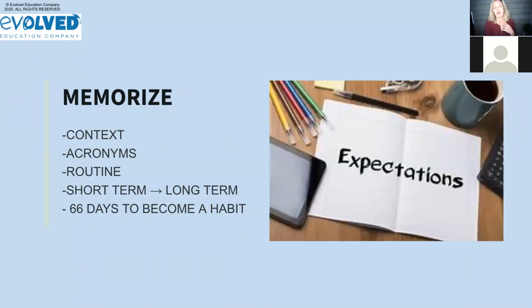I really love it. Memorizing is a key thing. We do need to memorize as a student. Sometimes we need to put some strategies around memorization. So we need to understand what's the expectation of this memorization, meaning, is it supposed to become a habit? Is it supposed to become something I'm always doing? I know in math, we often have to show our reasoning and our steps. If that's the expectation, then we always need to do it. It takes 66 days to move something into a habit.